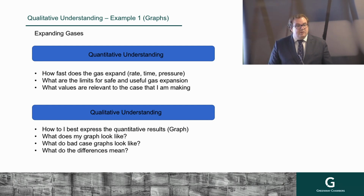They will say to you, we have tested this in a lab. It expands at this rate in these certain conditions, this rate in these other certain conditions. This is the upper limit of what we can look at, and this is the lower limit. It's all very complex, and it is the reason why your case will get up if you are right.